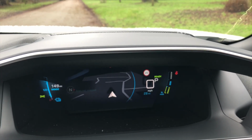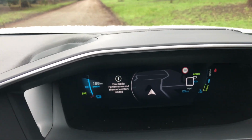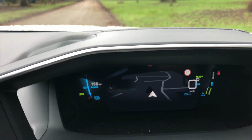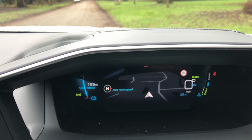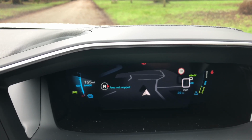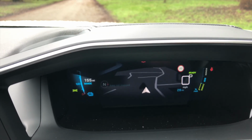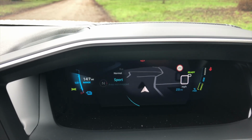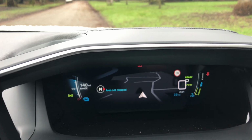It's also probably worth mentioning there's different drive modes as well. If we have a look at the different drive modes, you can see that we have an eco mode, and that's basically for when you're running out of battery, it allows you to switch a lot of the electrics off in the car so that it uses as little power as possible. But then you've got your normal drive mode as well, and then sport mode if you want to use that. So a few choices.